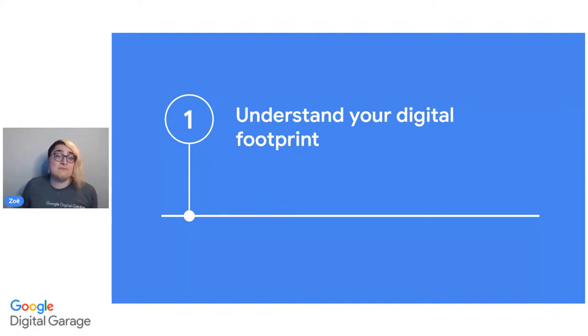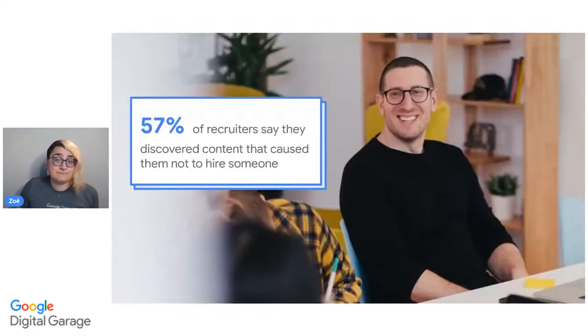So all of these things make up a digital footprint. And it's important because your online presence can impact whether or not you get hired. So the statistic here, a really surprising statistic for me when I first heard it: 57% of recruiters, according to the Harvard Business Review, said that they had discovered content by looking at someone's online presence that caused them not to hire somebody.